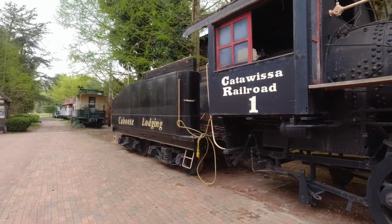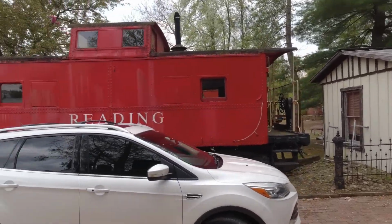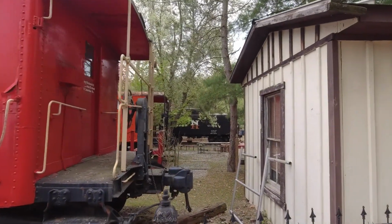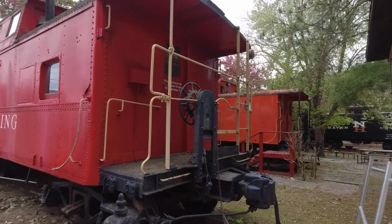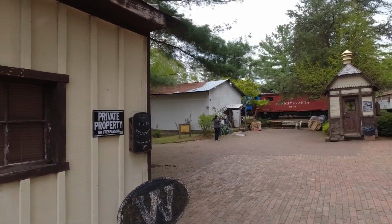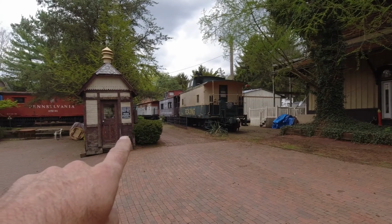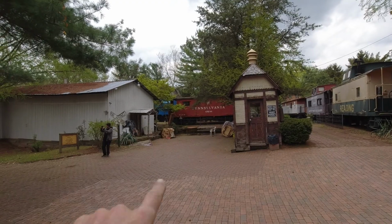But then it's also different cabooses. Right here where we're parked next to, we got a Reading caboose in red. There's a New Haven. So Rich Discoveries, if you're watching, there's a New Haven caboose. And you can rent these out. They do allow you to rent them out. There's another green and yellow Reading, Lehigh Valley, New York Central, Pennsy car, and it looks like possibly a Conrail over there.